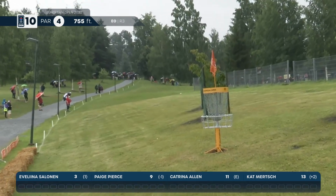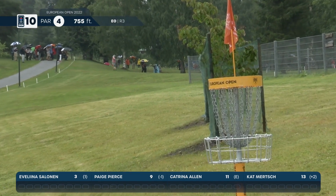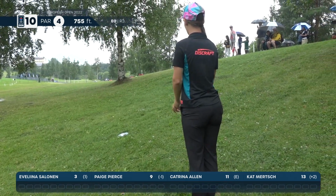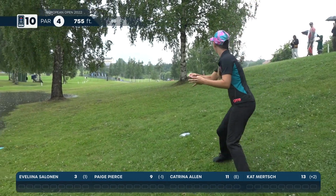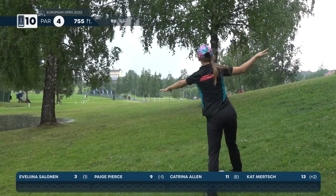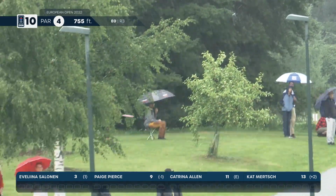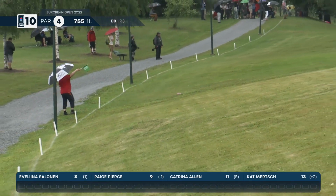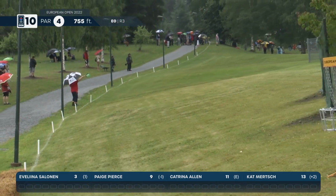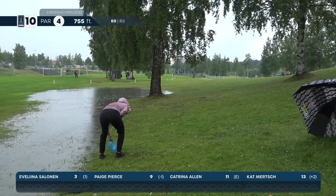And now as you're seeing with the puddles and everything else here on 10, it's picked back up yet again. So as soon as you really put away your umbrella or your jacket, you have to pull it back out 2 minutes later. And I think that can really mess with some people just because you're being irritated by that. And Paige flirting along that right side OB, but that is a perfect approach shot from a position that was really somewhat out of position.